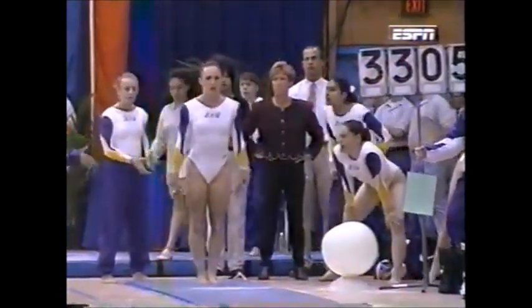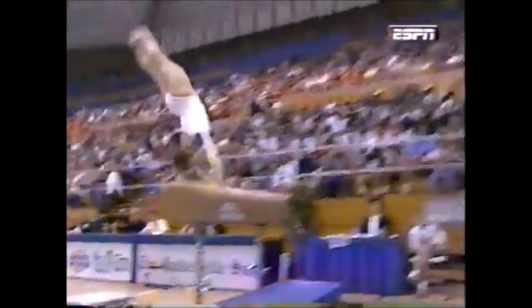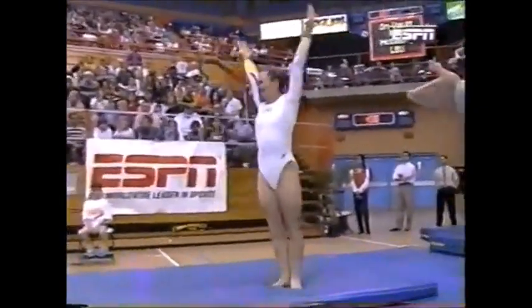McClosky, her career best is a 9.875. She's done that twice. Here she goes. First run. She does a layout Tsukahara. She does a good job at executing the layout position in this vault.